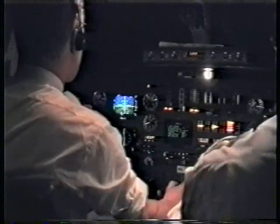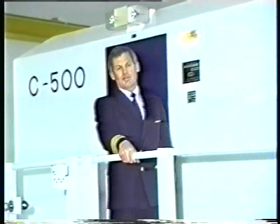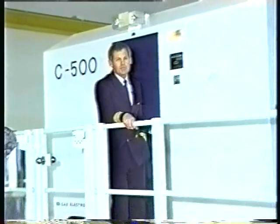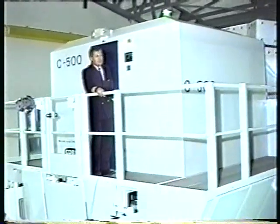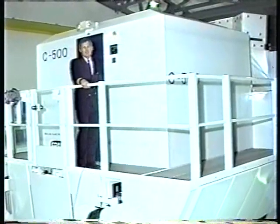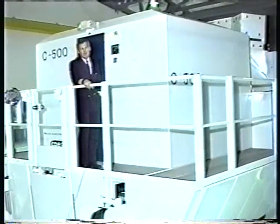Especially for cockpit resource management and for human factors training, we also installed a video system to be used for the debriefing. This simulator not only made it possible to reduce the amount of actual flying hours considerably, but it also helps to improve the overall quality of our student pilots.